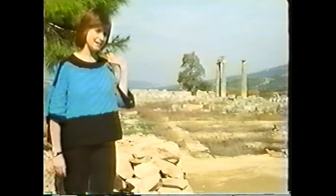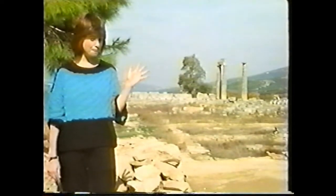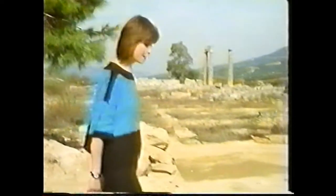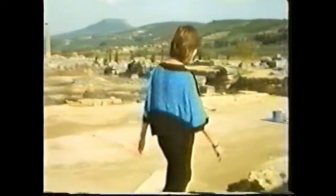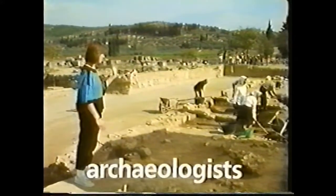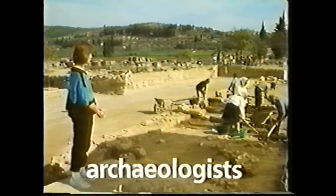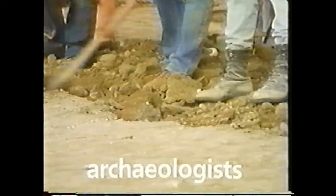Well, listen to that sound. Can you guess what it is? It's the sound of people digging. These people are archaeologists. That's a Greek word, appropriately enough. And what archaeologists do is dig for clues. They dig for clues about the past.